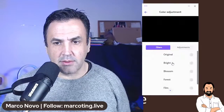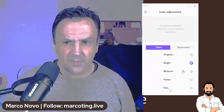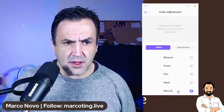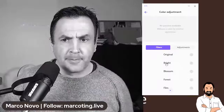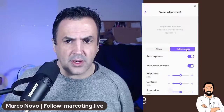Okay, and also you can come here to color adjustment. You have some presets here. These are kind of like filters. As you can see, you can do lots of things with this webcam, and this applies to the whole range of Logitech webcams. Those are filters, and also you have the adjustments.